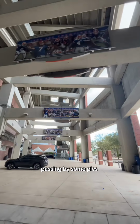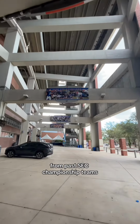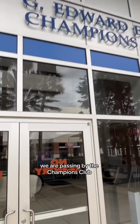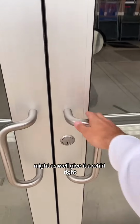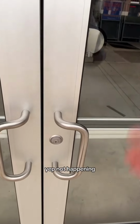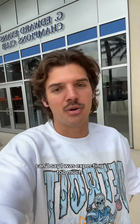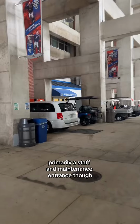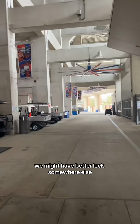Passing by some pics from past SEC championship teams until we get to the other side. We are passing by the Champions Club skyboxes right here. Might as well give it a whirl, right? Yup, not happening. Can't say I was expecting too much over there though. This does seem to be primarily a staff and maintenance entrance though. We might have better luck somewhere else.